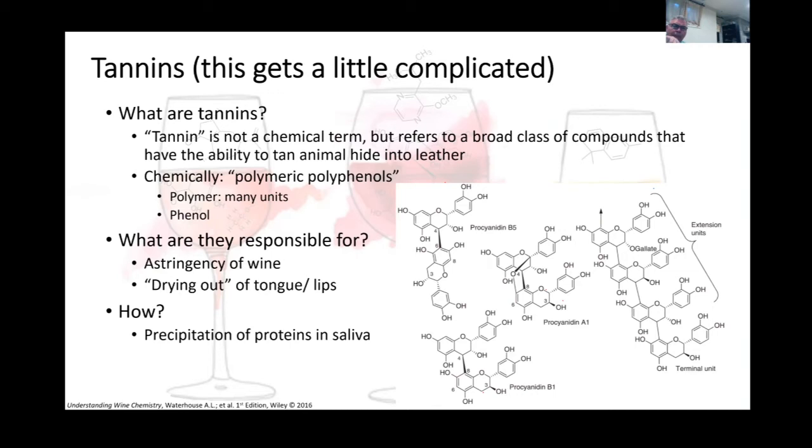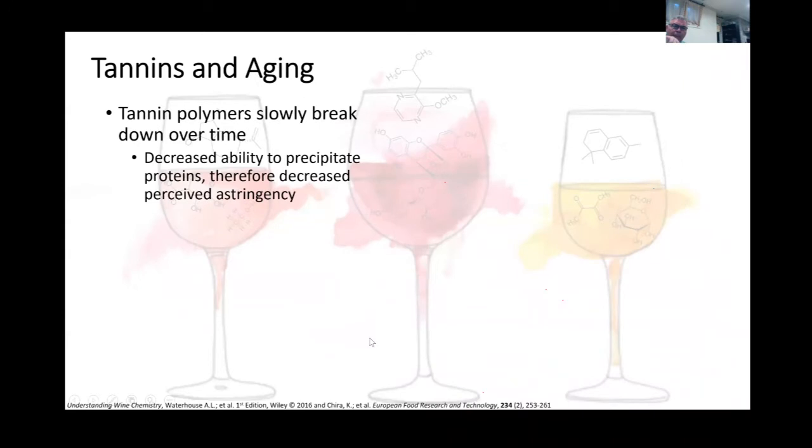Wines, of course, you've probably heard also described as dry, but that term really more properly refers to just a wine that has no residual sugar in it. And so basically calling a wine dry just means that it isn't sweet, or you can think of it as the opposite of sweet in a wine tasting context. But astringency is the proper term for tannin, though yes, they do cause a drying out sensation in the tongue or the lips. And so some really interesting chemistry that we can talk about here.